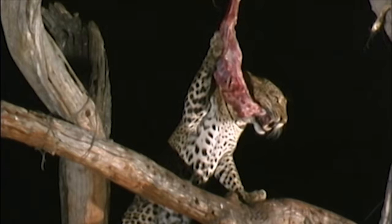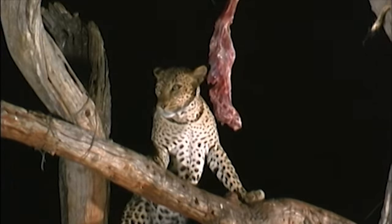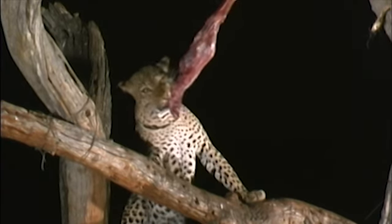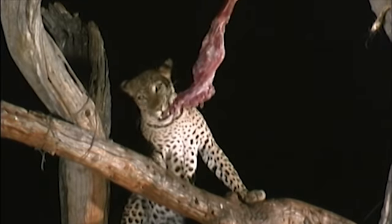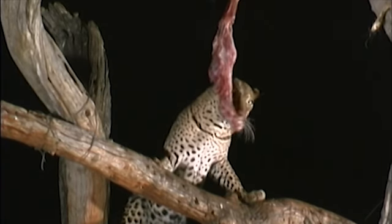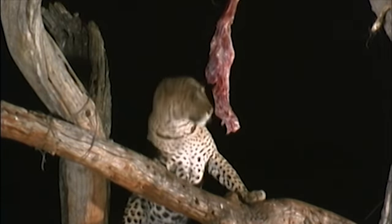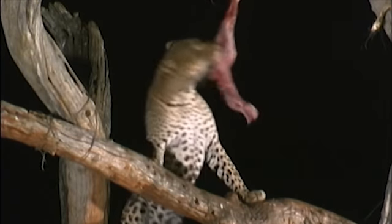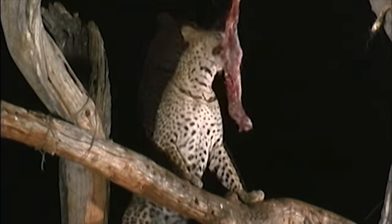I couldn't believe how easily he was crunching through the bones. Most difficult animal to photograph, even though there's more leopards than there are lions. They are so secretive, it's very difficult to catch a sighting of them.